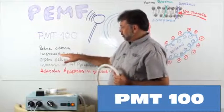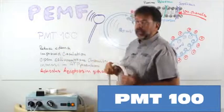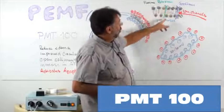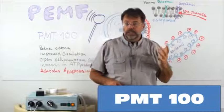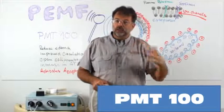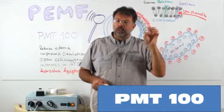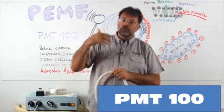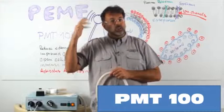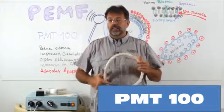Now, improved circulation, reduce edema, open cell membrane channels. We spoke about that. All those ion channels, those protein channels, they need to be rattled and shaken loose. There is a lot of toxins that block them. We know xenoestrogens, for example, they block all the estrogen receptors, and that's all shaken loose. And you will realize when you turn that on in a certain area.